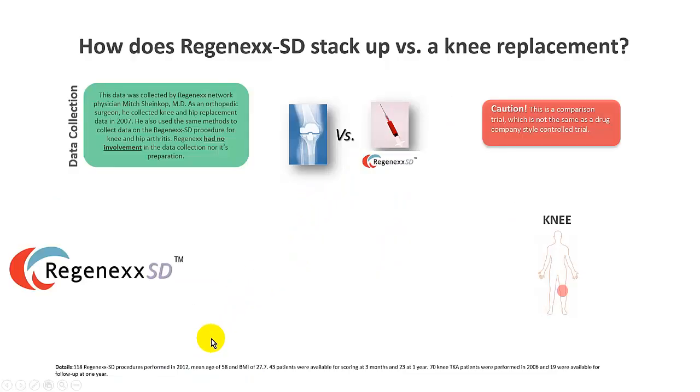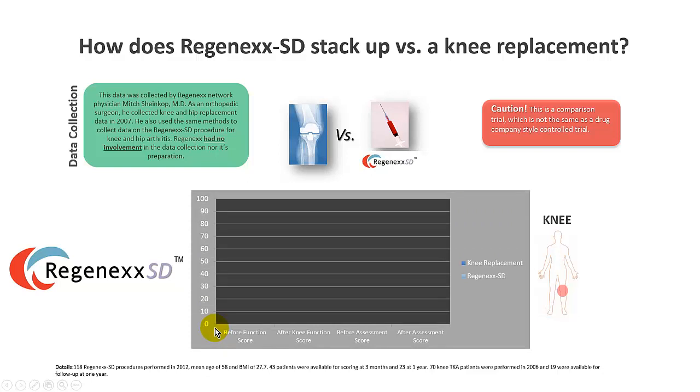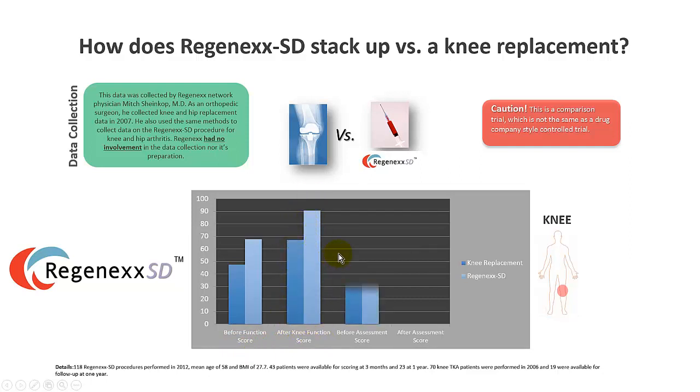And speaking of Chicago, this is some data that was collected by Mitch Scheinkopf in Chicago, who's our affiliate there. What Mitch did is he looked at knee replacement data that he had collected previously on his patients versus their Regenexx-SD stem cell information. So this is the before function score. And you can see here that the Regenexx patients are a little bit more functional than the knee replacement patients at the start. And then the after function score, they both improve about the same. And then the before assessment score and then after assessment score.